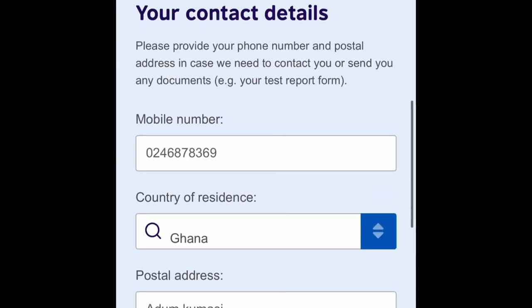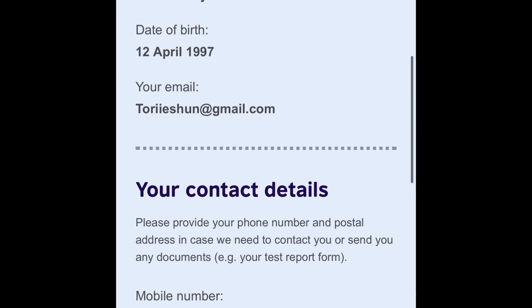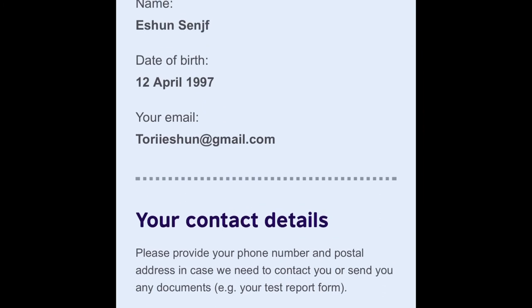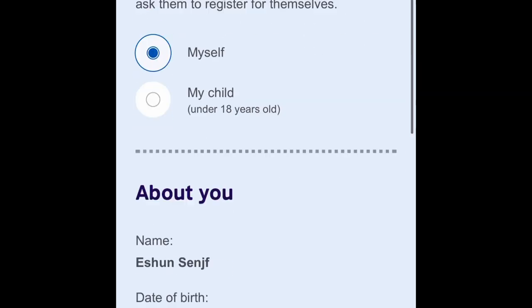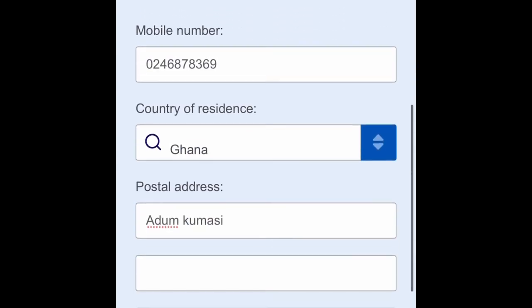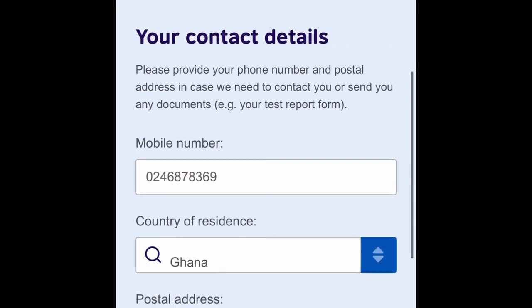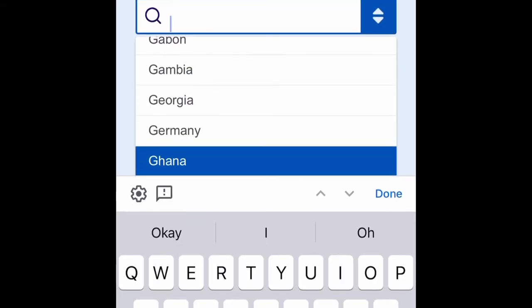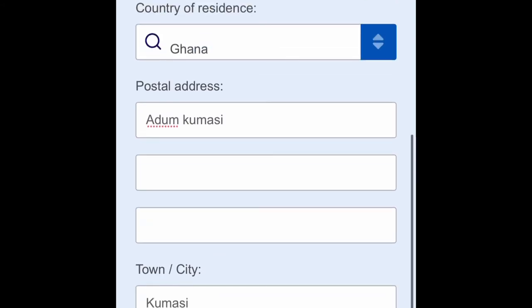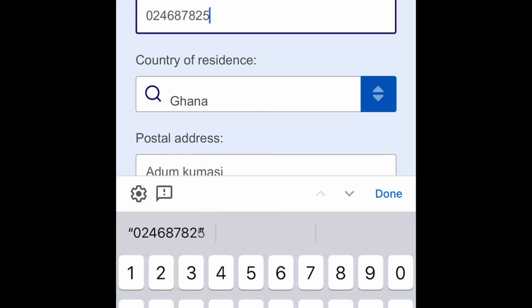Oh, okay, I didn't fill this part. You see, I'm not even done registering yet, but they've sent me an email. So now I'm logged in, even though I used a fake account. I didn't remember the password I used, so I won't even be able to go back in again. So this is Ghana. The number I even used is confusing. What did I even use? It's funny. Okay, 1234567890.